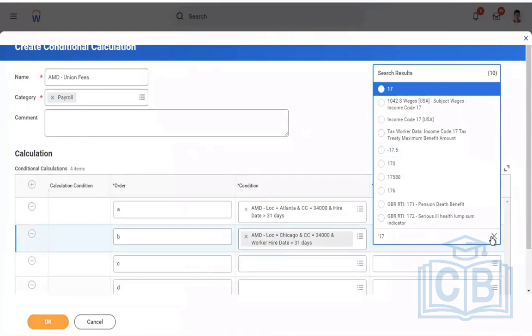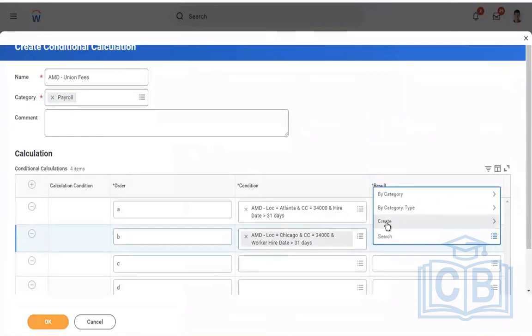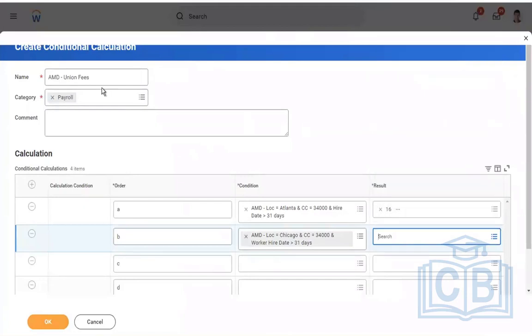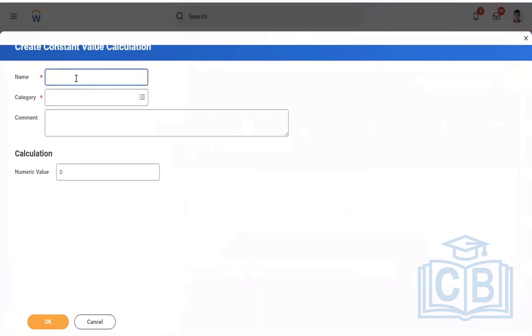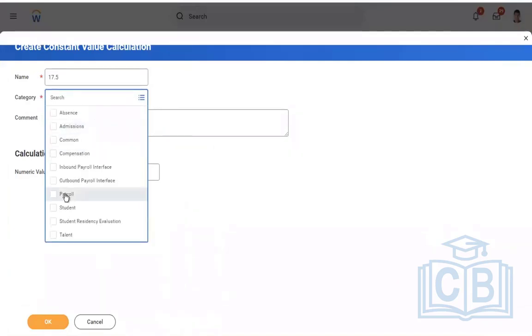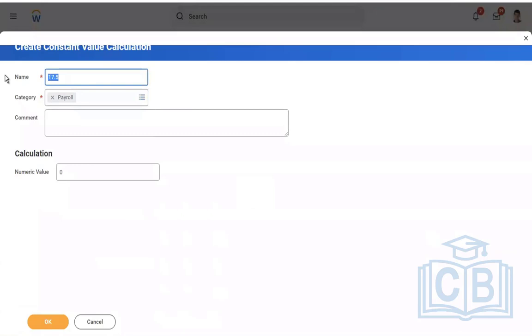Let's create one. Create constant value calculation. New name you can give 17.5. Category payroll. So name you can give text also, but make sure that here you must enter the right value. Or you can give both as same.